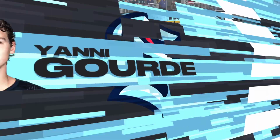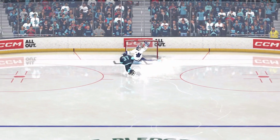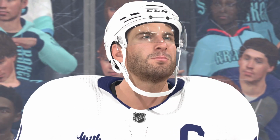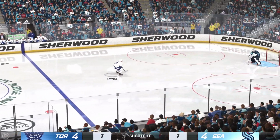Scores! Coming up clutch when they needed him to. Well, it's do or die here. All the pressure is on him to score, and he finds a way to get it in the back of the net. The shootout will continue. This game is still wide open as we head on to the next round.